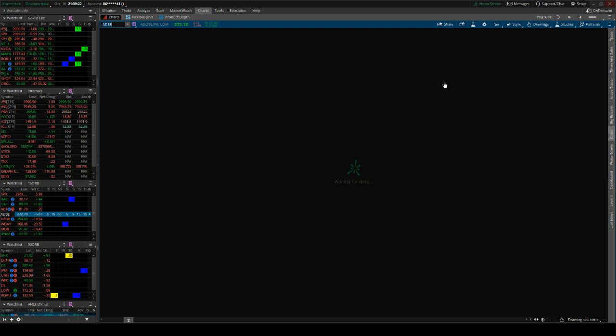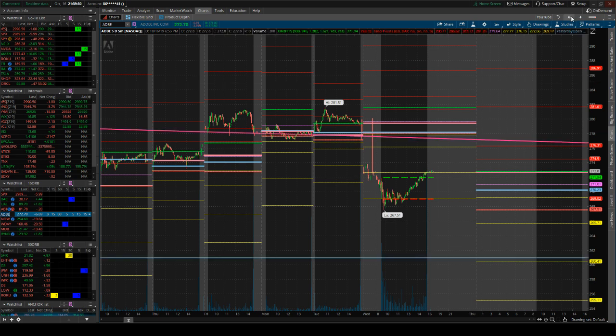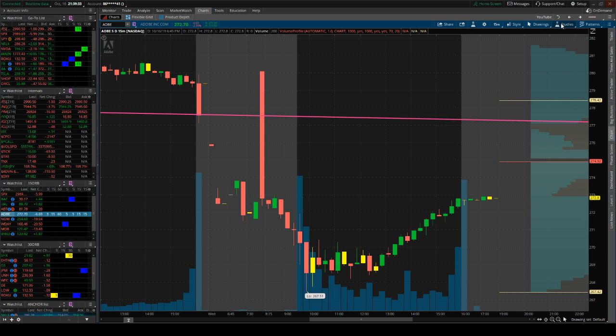Okay, so Adobe had a very interesting move today, right? So a couple things that I want to point out on Adobe. First of all, the 15. Let's pull up the 15 ORB on this. There we go. Okay, so there's the ORB on this one.